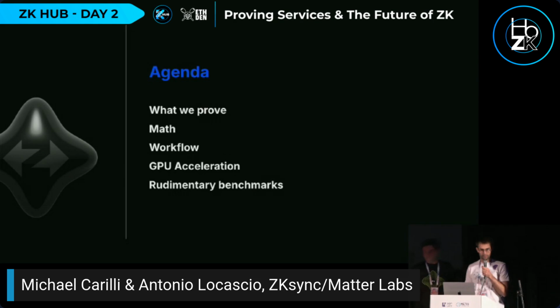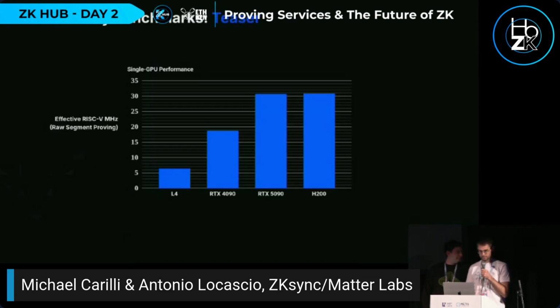Yeah, as I was saying, then I'll describe the proving workflow for a realistic program, then get into the details of our comprehensive GPU acceleration, and close with some rudimentary benchmarks. Oh, actually, I lied. I want to open with a teaser of the benchmarks because we're quite proud of them. These are the numbers that we're achieving for raw GPU proving speed on several different commonly available device types. And I'll get into that more later.